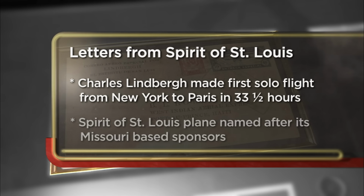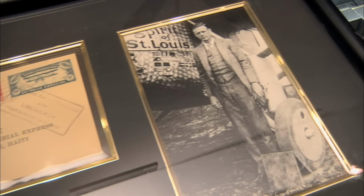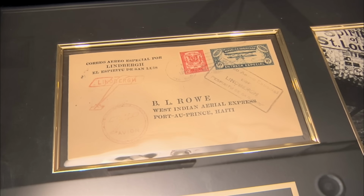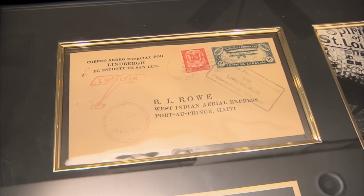I decided to come to the pawn shop today to try to sell my 1928 Charles Lindbergh letter. I'm looking to get around $200 for it, but the least I think I'd take for it would be probably around $75. So where did you get this? Got it online. I don't really know too much about Lindbergh. I do know he did the first transatlantic flight.